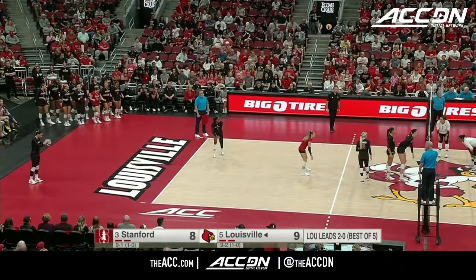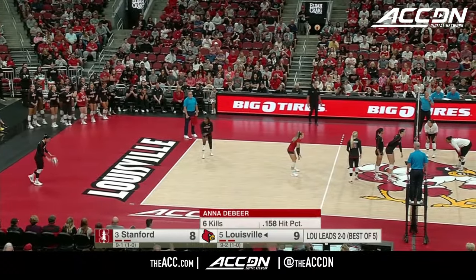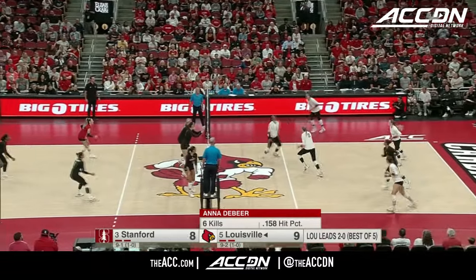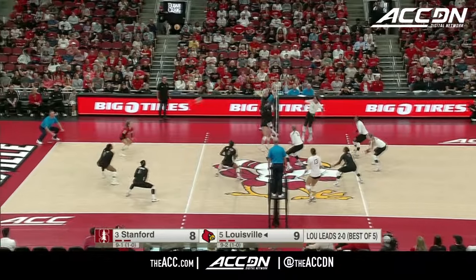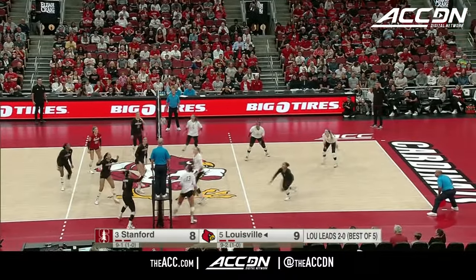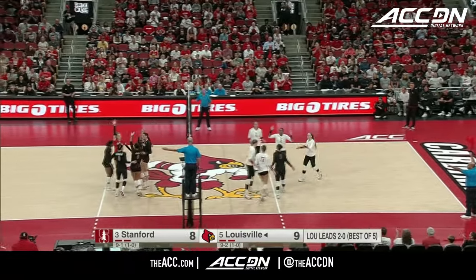I wonder too, remember earlier in the match when Cabello fell on her arm, she stayed in the match. Maybe there's nothing wrong. I don't think Anna DeBeer would be one who would come out if she could lift her arm over her head. That's off Stanford. That's going to be a point for Louisville.